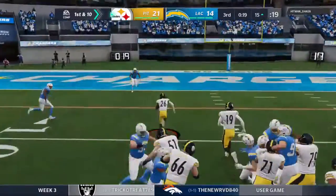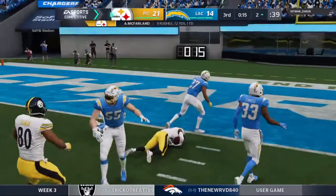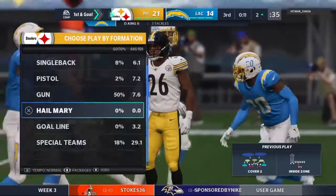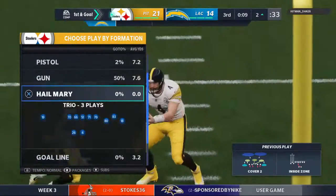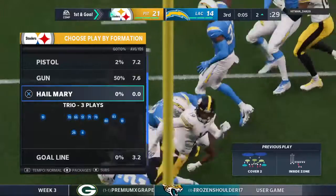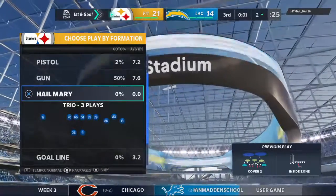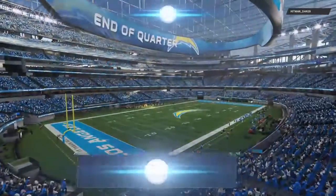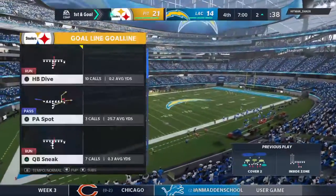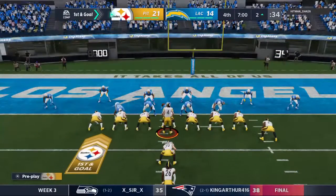From the gun, this will be McFarland. And they corral him just a couple yards shy of the end zone. Another nice gain, 13 yards that time, and another first down. First and goal, Pittsburgh. And they're not going to get to the line to run another play, so we will switch ends as the third quarter has come to a close. This is the National Football League on EA Sports.